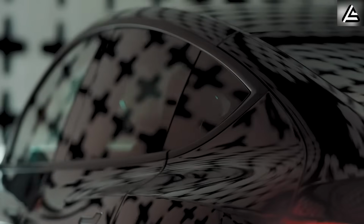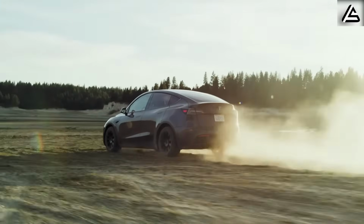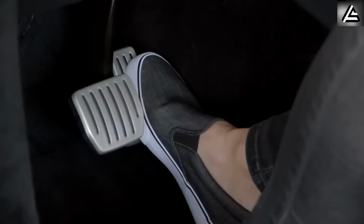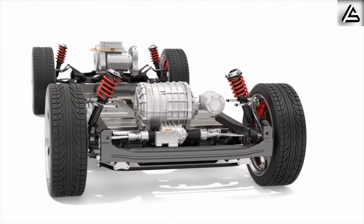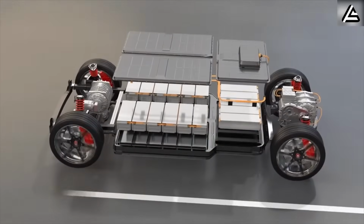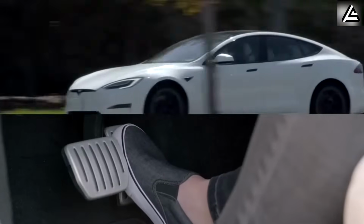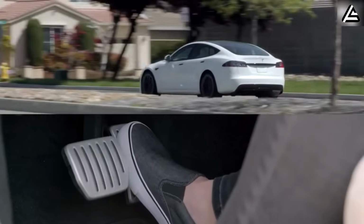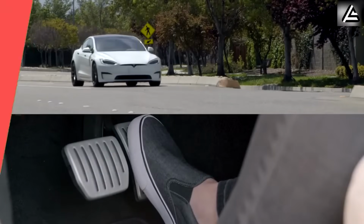Finally, regenerative braking is more effective with axial flux motors. Their precise magnetic control allows for smoother and more efficient energy recovery when slowing down. This means a greater percentage of kinetic energy is recaptured and sent back into the battery, helping to extend range even further. Industry estimates suggest regenerative braking systems paired with axial flux motors can improve energy recovery efficiency by 10 to 15% compared to older motor designs.